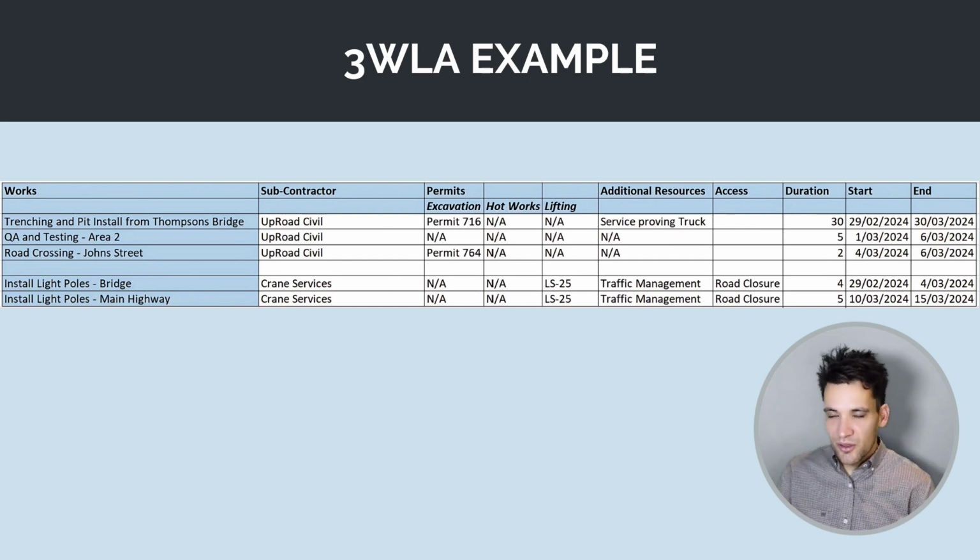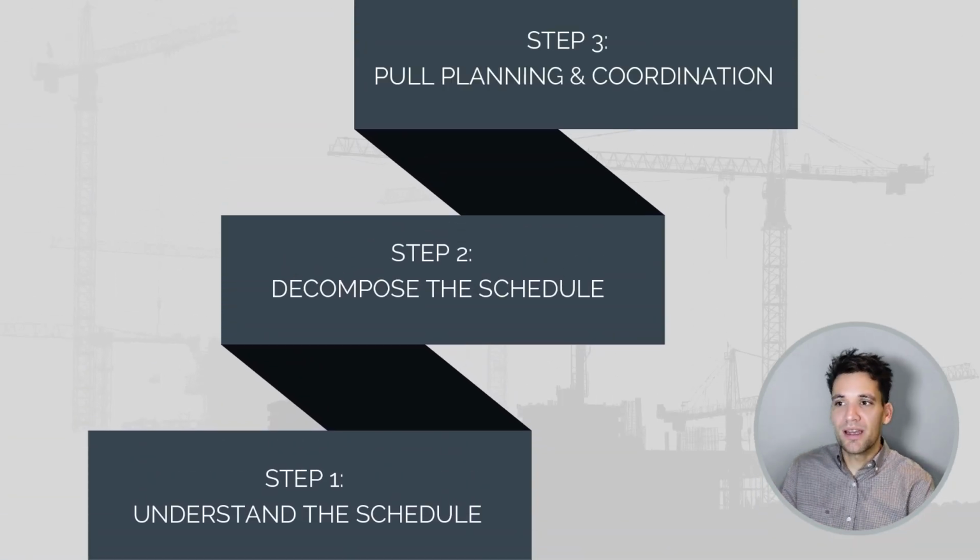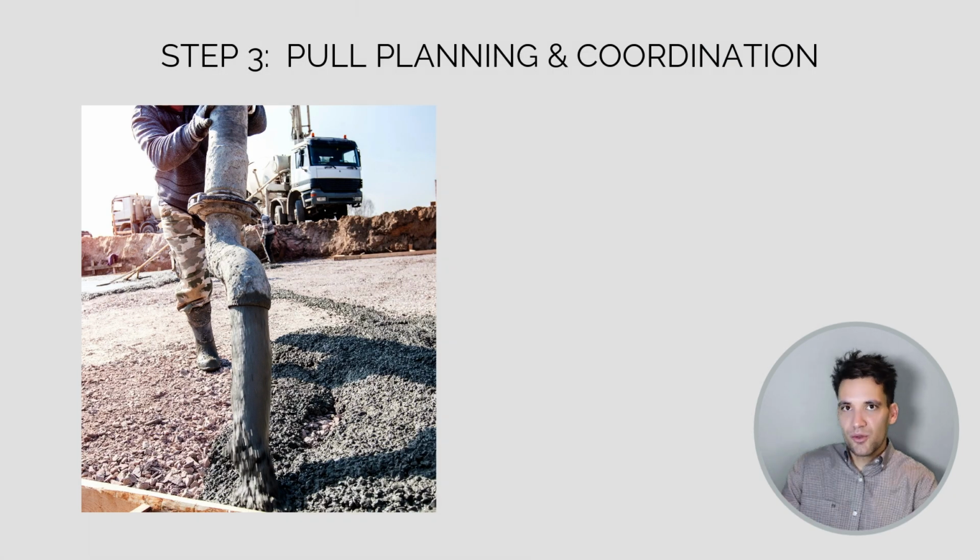Now, the obvious question when we're doing this is, how do we work out what all of our subtasks are? Well, that comes down to pull planning. So pull planning is a tool where we ask ourselves before any task that's coming up, what is everything that needs to be in place to facilitate this task? And it helps us to transform our schedule into a to-do list. So let me give you an example.